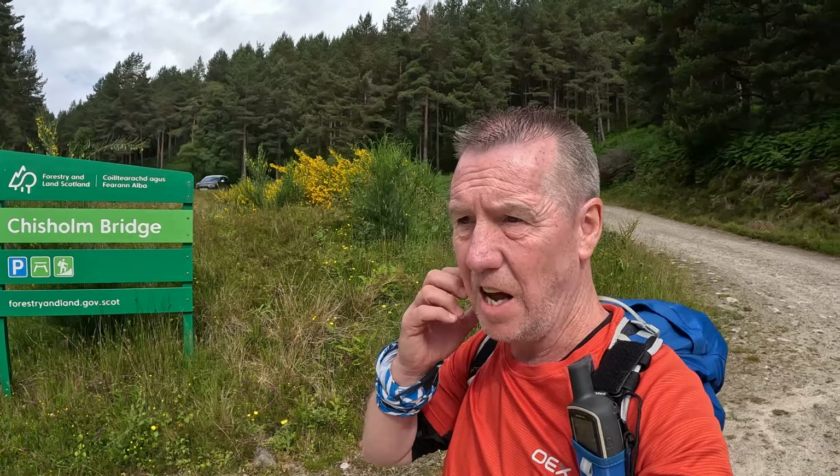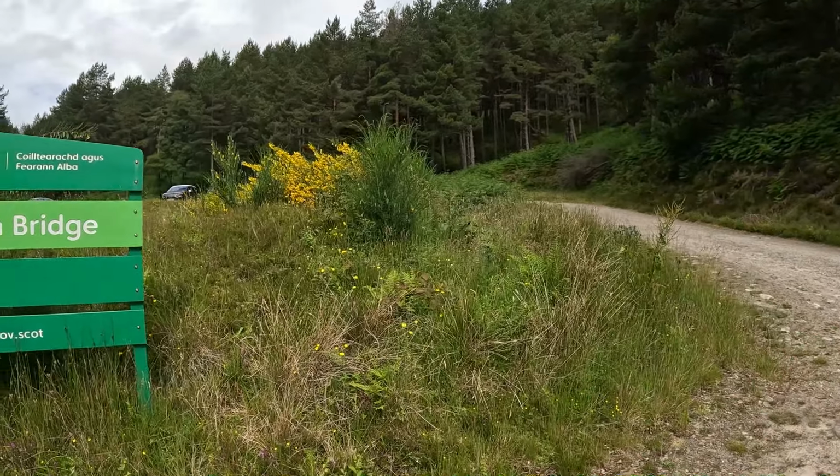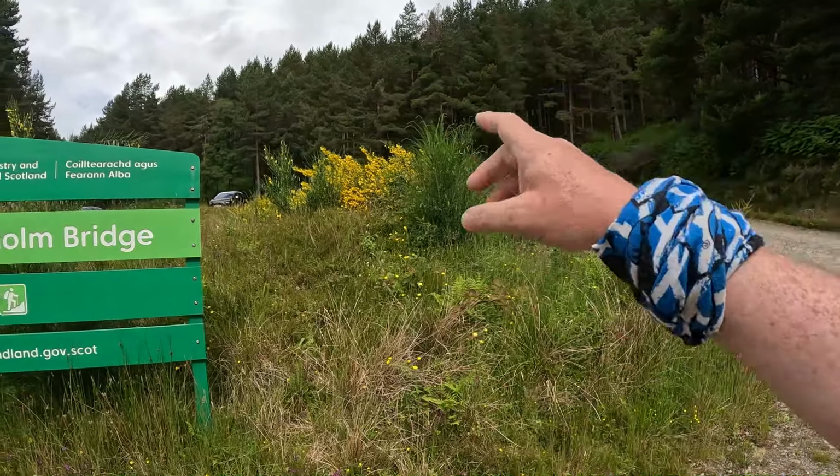Alive. Good morning. It's Tuesday, 25th of June. Myself and Frank are still up in Glen Affric. This is our fourth day walking, so today we are taking on Toll Creagach and Tom Choinnich, I think that's how you pronounce them, and we are starting from Chisholm Bridge, so we're parked just up here obviously.